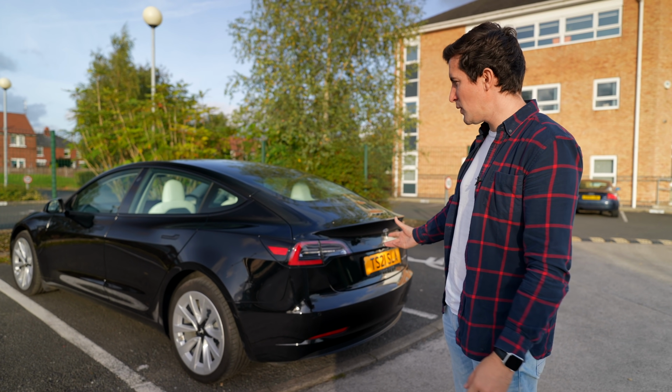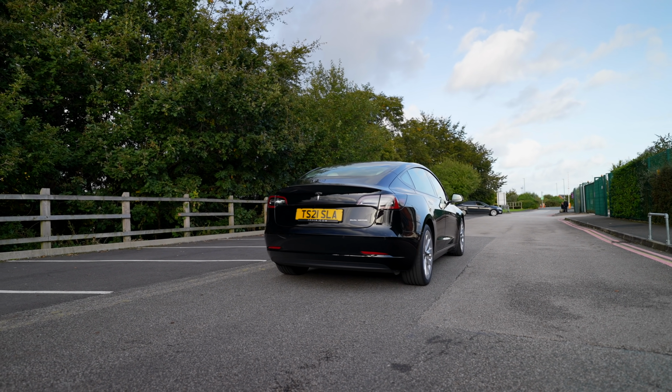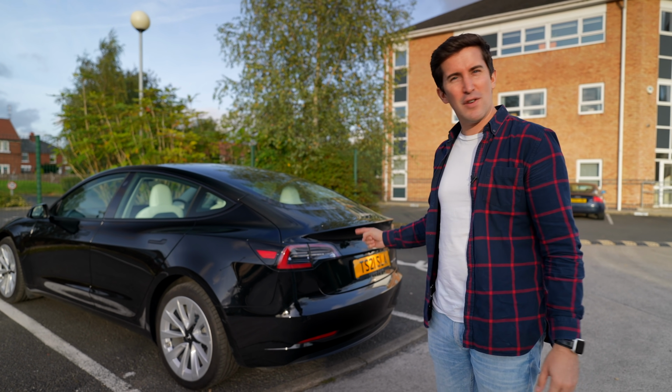It doesn't look very sporty. It doesn't match the front of the car in my opinion. So I've just never been a huge fan of the rear of the car. Sometimes a car can really grow on you, but the rear of this really hasn't.